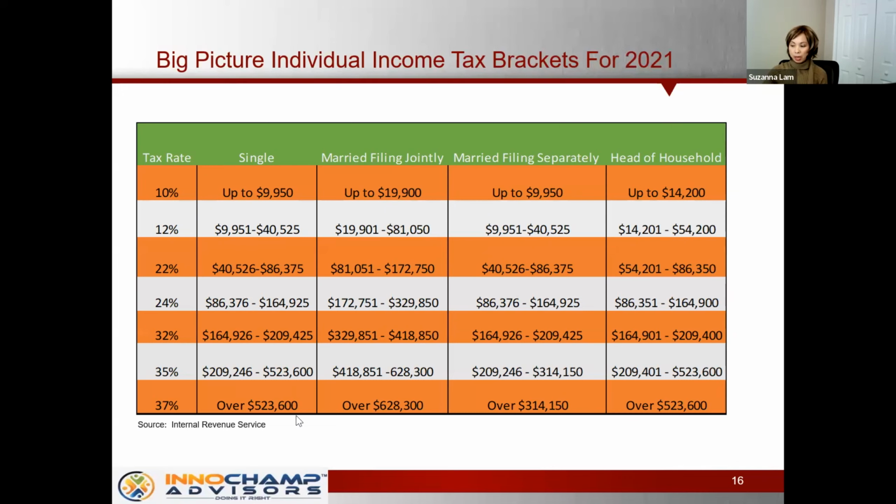So let's just say if you make more than $523,600 and as a single person, you know you are in a 37% tax bracket, but it doesn't mean you take 37% multiplied by 523,000, okay? The first 9,950 is subject to 10%, and anything between this number, the 9,951, and the 40,525 is subject to 12%, right?